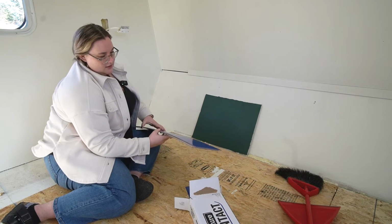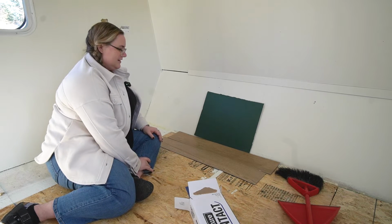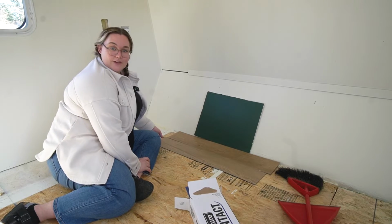The flooring we got, that was good. This, I think that'll work. Hopefully, because we already bought the floor.